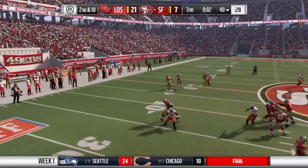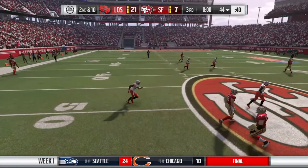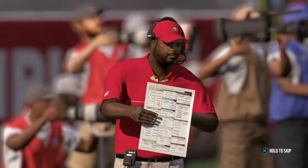Kaepernick will try again on 2nd down. Surveying the field. It's caught. Humphries. And he'll get up near the 45. They'll spot it at the 44.